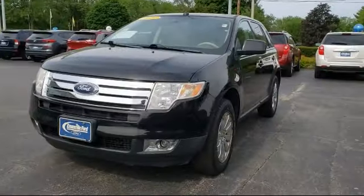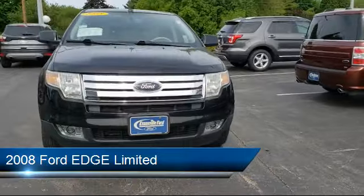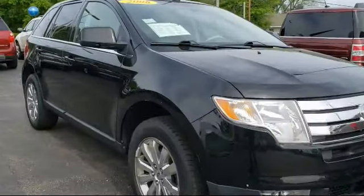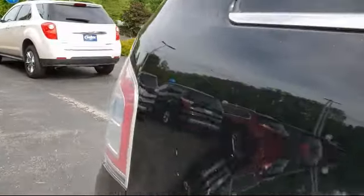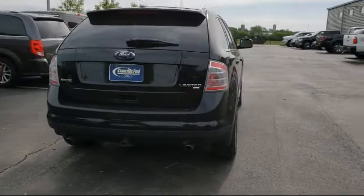And here's a look at another one of our great vehicles in inventory. It comes equipped with keyless entry, heated front seats, parking sensors, steering wheel controls, all-wheel drive, leather-wrapped steering wheel, electronic stability control, tire pressure monitoring system, rear spoiler, tow package, and much more.